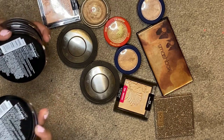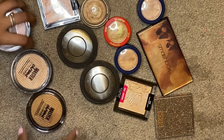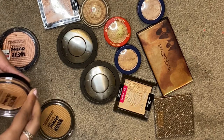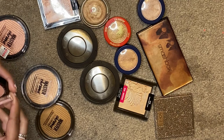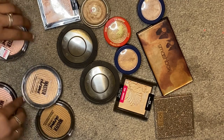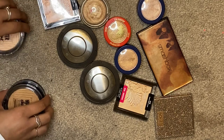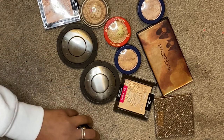Molten Gold and Molten Topaz. I do love these colors. As you can tell, I haven't dabbled, no, rose gold I have touched a lot. I do touch gold. I think this is my second gold one that I got. So these are definitely a keep.